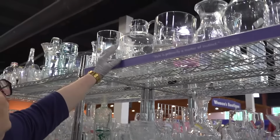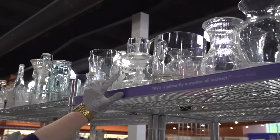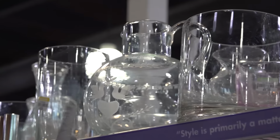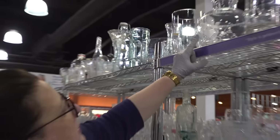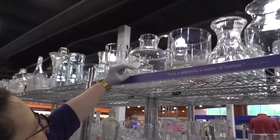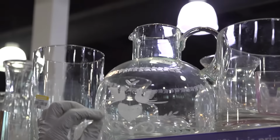That's a nice jug. Not very well done. Look at this, not very sharp lines. You want sharp lines with this. That's probably Bohemian glass, probably made in the Czech Republic. I'd be very surprised if it's made elsewhere because no sharp lines. This actually shows you not very steady-handed when this was done.